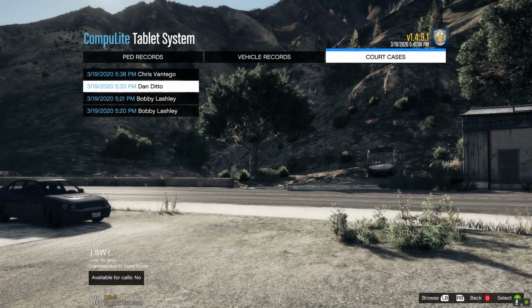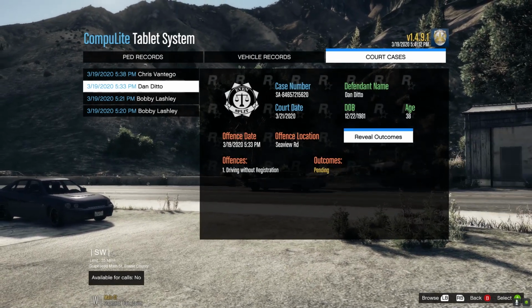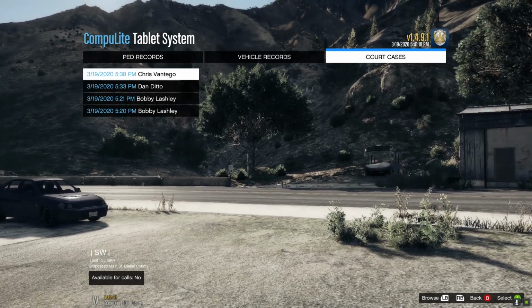Okay, Mr. Dan Ditto, that was that individual that we caught going 7 over, which I really only want to give a warning for anyway, which we ultimately did, but we found out he was driving without registration, so fine, $380, about what is expected.